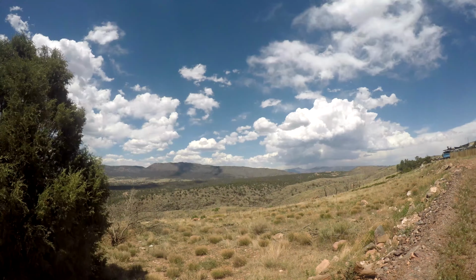We just made it back to Seth's rig. He left it here because he rode in with me just to save gas. We're gonna go ahead and head on to Salida. Onward Bound.